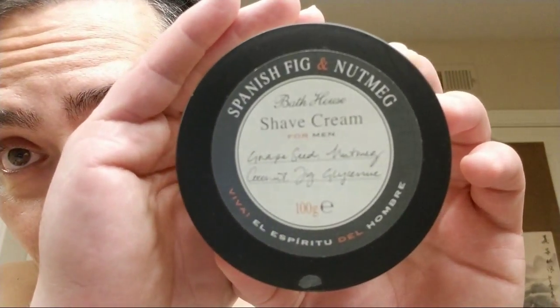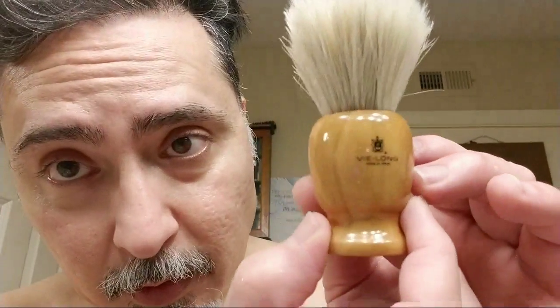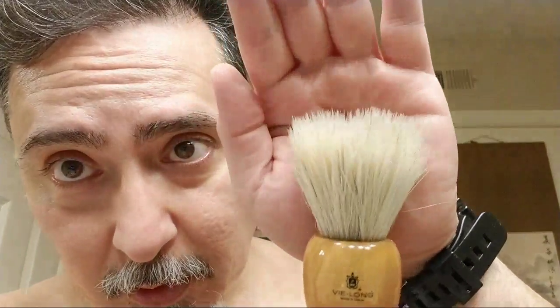So, again, Spanish fig and nutmeg from Bathhouse. Excellent, excellent scent. Love this stuff. The brush is my Horse Villon in natural white. I sent you a message. There we go. And now it smells like Spanish fig and nutmeg. So I'll be like Jaime Cobos. I'll be the brush sniffer. Oh yeah. That's Spanish. The razor was the Asylum RX Evolution, which again is modeled after the classic Darwin from years past. Great razor.